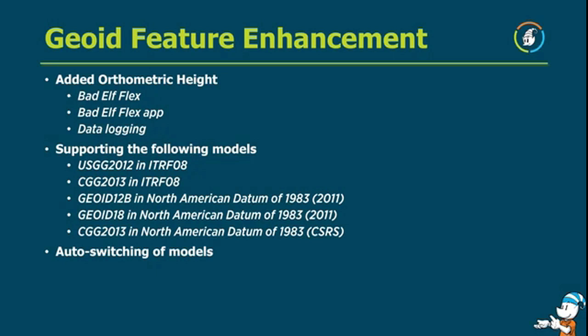A couple of special things I did want to mention on this slide.